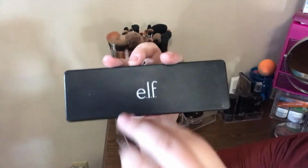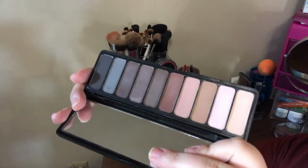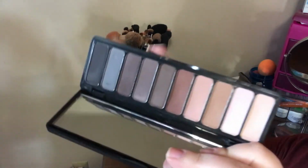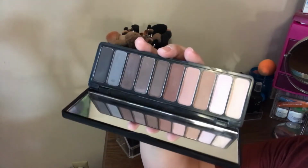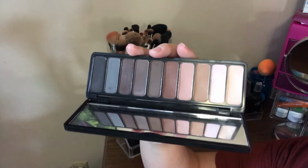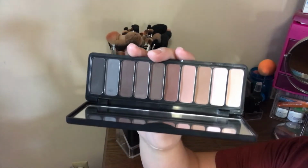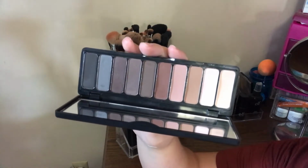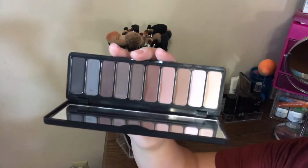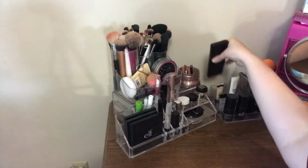Then I know I used this a couple weeks ago also, but I'm going to be using the E.L.F. Original Matte from Matte palette just because I don't have any other palette right now from E.L.F. I used to have another eyeshadow palette and I went ahead and decluttered it just because I wasn't getting use out of it, but I do really love this quality. I want to get both the other Matte for Matte palettes, but I've kind of told myself not to buy any more eyeshadow palettes because I have way too many, but the quality on them is so great, that's why I want the other ones, so I'm going to be using that.